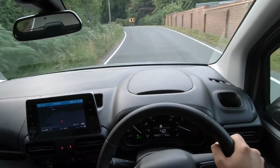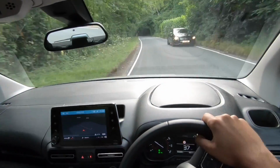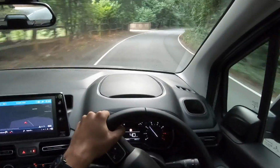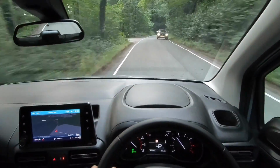The steering is nice and light when you're going about town, but it does weight up when you do reach higher speeds. And for the most part, the steering's okay. It's nothing really amazing, but I think for the casual buyer, it will be just fine.